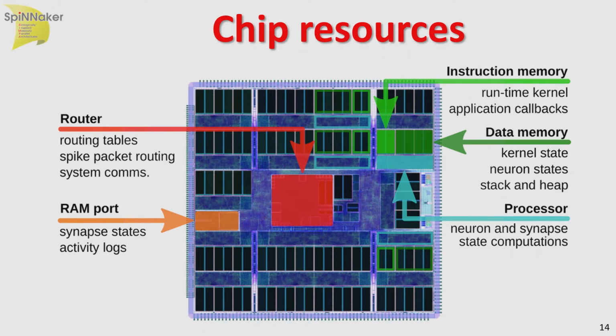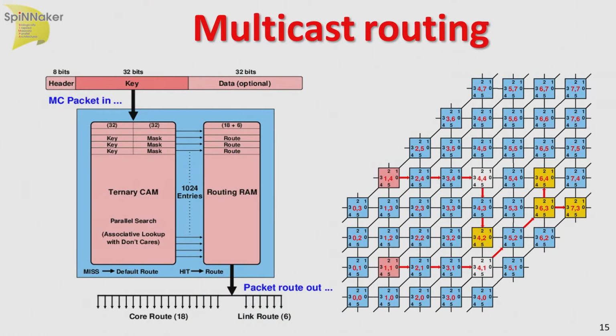If we look in a bit more detail at how the routing works to support this multicast system, it exploits the fact that biological neural networks, the graph that describes their topology, is mostly modeled as static. At worst, it's modeled as very slowly changing. And so we can store the information that describes that graph in the routing fabric itself.